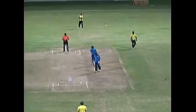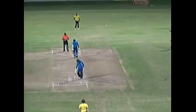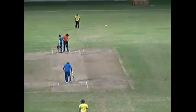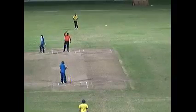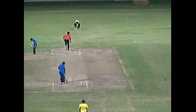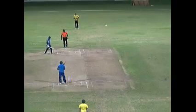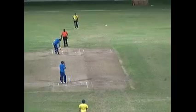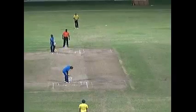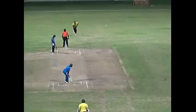Well, net run rate will always be precisely key, and this is only a 3-team tournament, so three games here this weekend, Friday, Saturday, Sunday, and then 3 games Tuesday, Wednesday, Thursday, and with the finals on Saturday. So it's good to get off the mark. Losing one game, you're not out of it, but the Jamaicans lost last night, and they're definitely bouncing back here this evening. But net run rate will obviously be a factor.